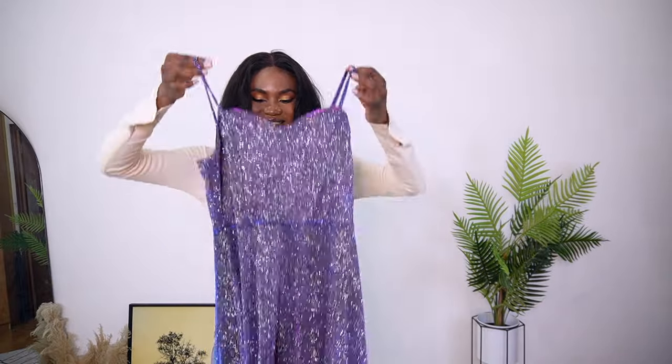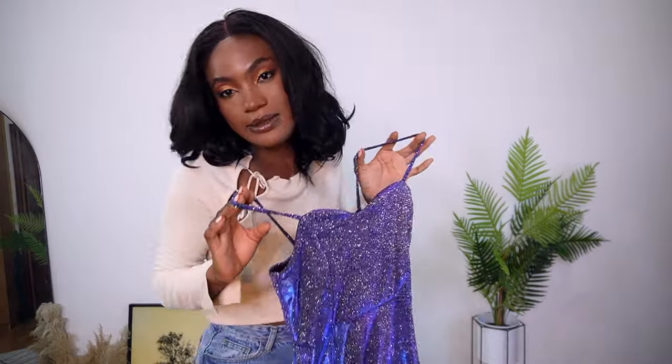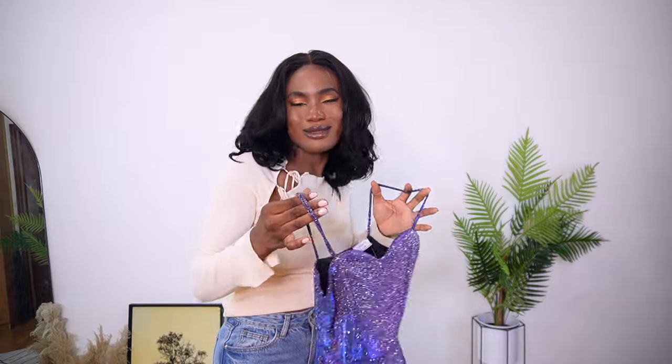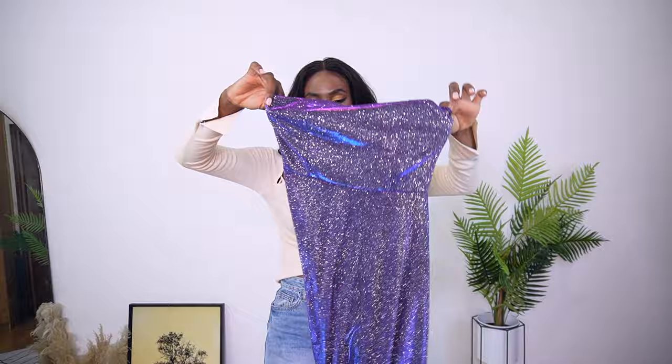So the last one is this dress, you guys. This one is giving glitterati, okay? This one is giving, it's my birthday. Go, shorty, it's your birthday. It's giving birthday vibes, okay? It is very glittery. I'm not even gonna lie, you guys.